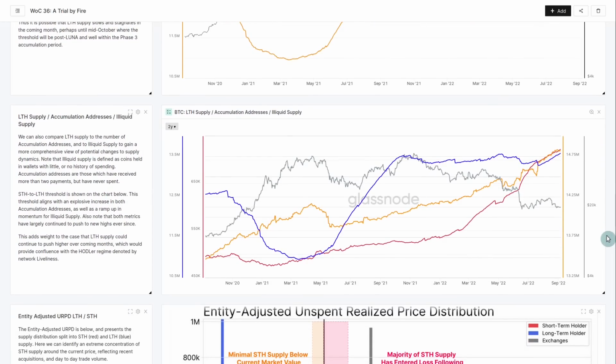Now, we can sit there and wait for a month and try to theorize about what will happen, but we can also look at a couple of other metrics. In orange, we have our illiquid supply, and in red, we have accumulation addresses. Accumulation addresses are wallets that have seen more than 2 transactions going in and have never spent anything. Illiquid supply are coins that have a very, very low history of spending on a supply basis, and accumulation addresses is kind of another data point.